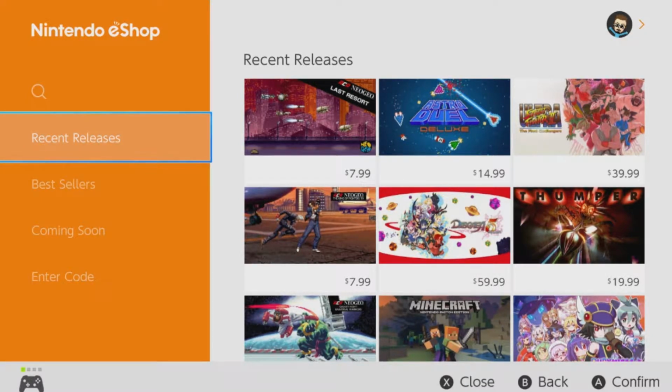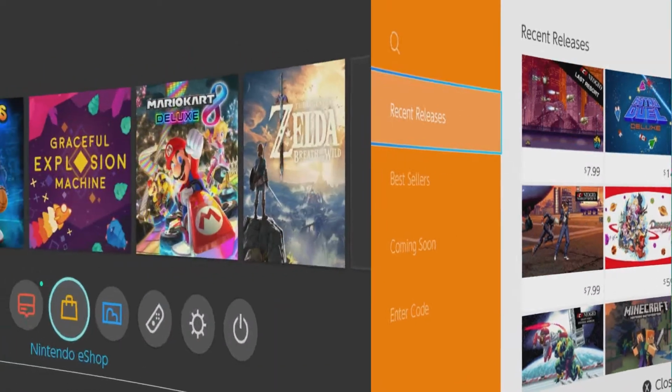If you look at the Wii U and you look at the 3DS eShop, then you can see how nice they are. Now, this is not really a big deal, but it would be nice if Nintendo went back to the old 3DS and Wii U eShops where they have music, because music made it feel very nice when you're browsing around in the Nintendo eShop. But those are the things I want Nintendo to fix when it comes to the Nintendo eShop on the Switch.